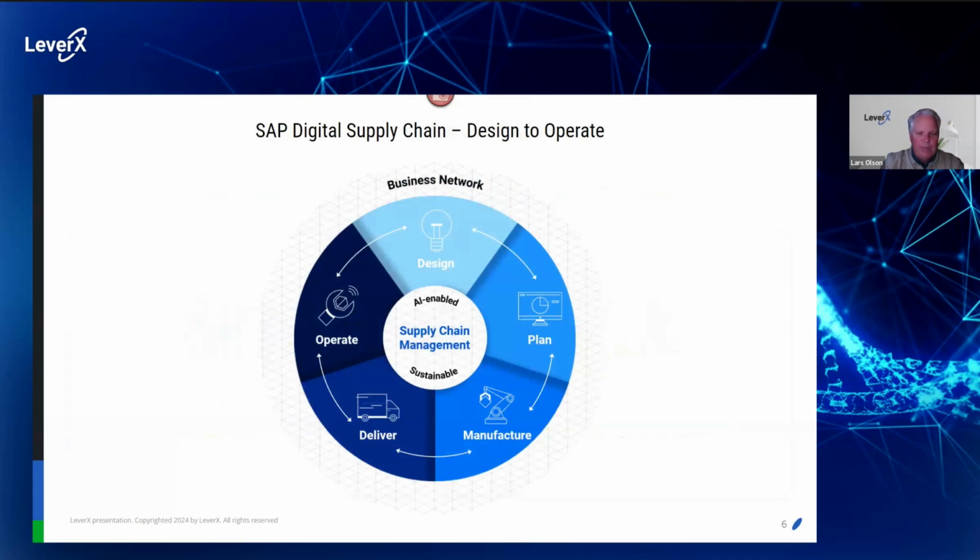From a digital supply chain perspective, there's been a long-standing global initiative in the intelligent enterprise called Design to Operate, where essentially in 2018, SAP decided that they wanted to make sure that all the various silos from the digital supply chain, from design PLM to planning to manufacturing, logistics, delivering products to the warehouse and to other facilities, and then operation and service was one connected business process. And today's process we're going to be talking about in PLM is really in that design area at the top of the infographic there. So we're focusing on product lifecycle management and the designing of product within the design to operate end-to-end process. Next slide, please.